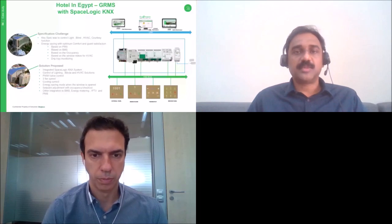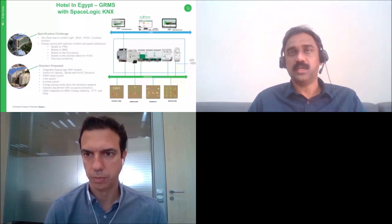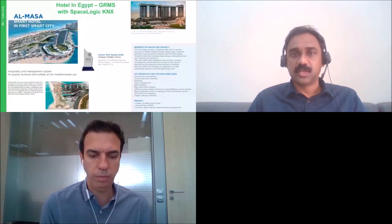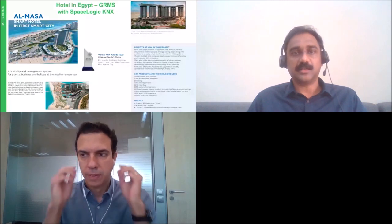So using KNX SpaceLogic devices with the connectivity layer, integrated to EcoStruxure Building Operation and analytics, provided a unique value proposition to the customer. 15,000 plus devices, which include 1,500 plus fan coil units, are controlled in a highly energy efficient way in this project. You can find the details about the project on the KNX website as well as in the KNX documentation. So that's all about the KNX application. Now switching back to Marco for the next key takeaways.